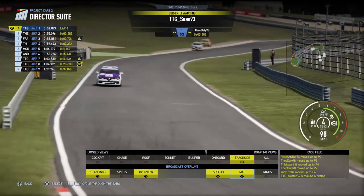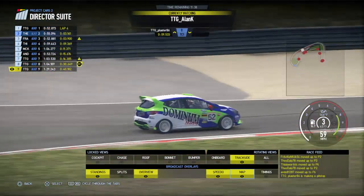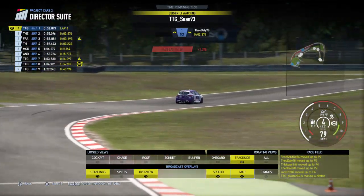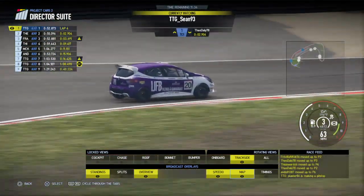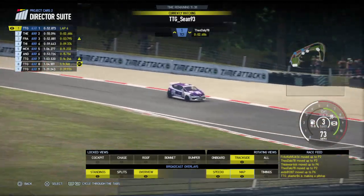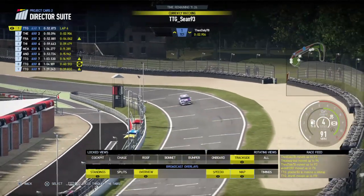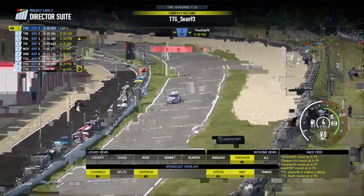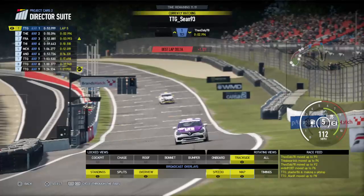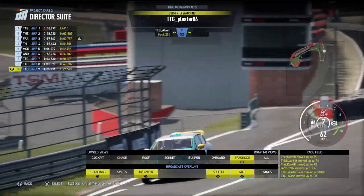And of course, look at how short the track is, because there's Alan Kay just going through Clearways now, and there's Sean now just going through Clearways. He's only about 5 seconds behind him out on track. That is how costly a pit stop can be round here in Brands Hatch Indy, especially around the Indy circuit. But Sean onto lap 4 is going to lap somebody here, and he is going to lap Plaster.